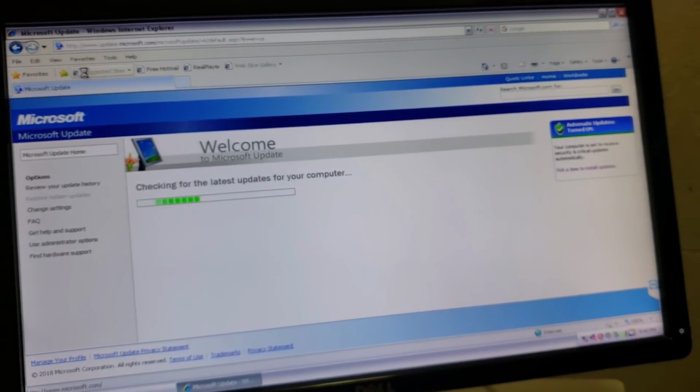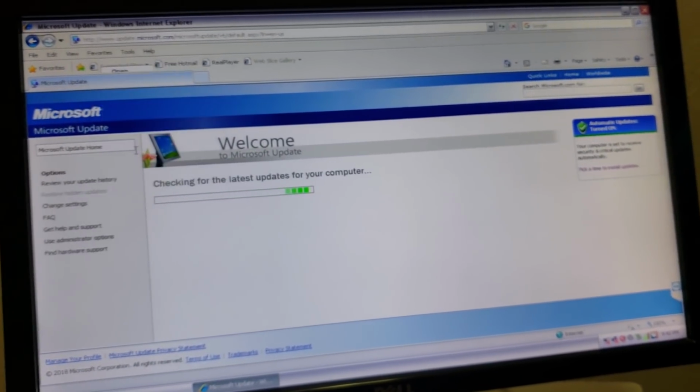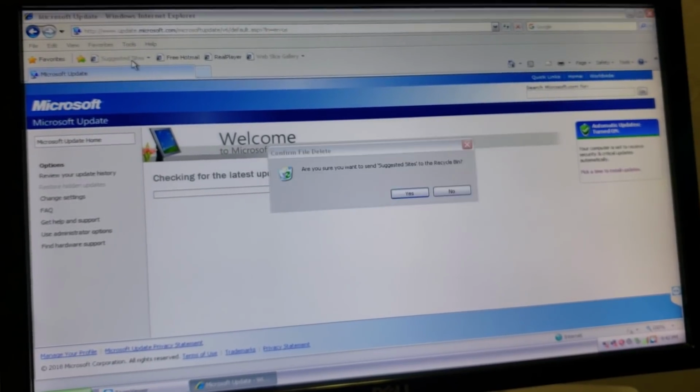I'm gonna get rid of these stupid bookmarks. Do it. Default bookmarks.